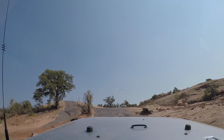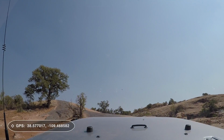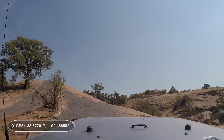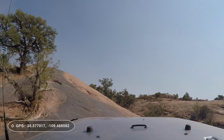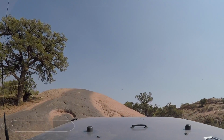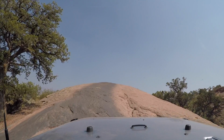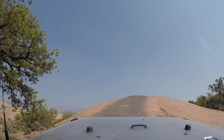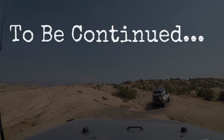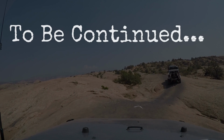The Fins and Things Trail is located in the Sand Flats Recreation Area, and while it's a much shorter and easier trail, we probably had just as much fun on this trail as we did Hell's Revenge. I'll have to come back again and do a little more filming. It's a must-do trail if you have time while you are here. There is a lot more to come on our Utah to Colorado off-road adventure.